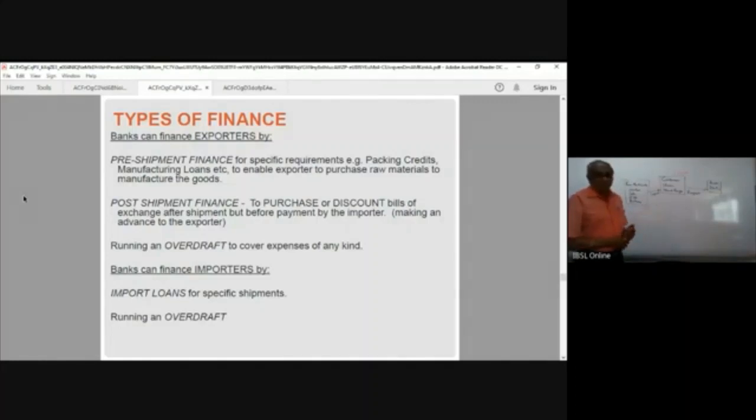Sometimes you can just cover these expenses if you're running an overdraft. If there's an overdraft facility, you can cover local amounts; otherwise we have to have specific pre-shipment or post-shipment financing. Right? Then the bank can finance importers. This guy is an importer as well as an exporter. He is playing a dual role. He has to import the raw material.